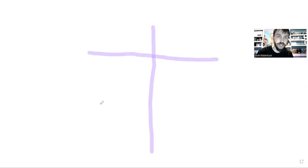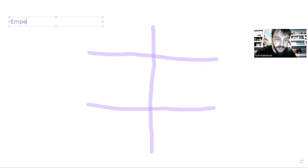But these verbs do get a little bit trickier. Oh yeah, let's use purple. These verbs do get a little trickier. Like, what if I did the verb empezar? Conjugated in the subjunctive present tense, yo empiece. Tú empieces.